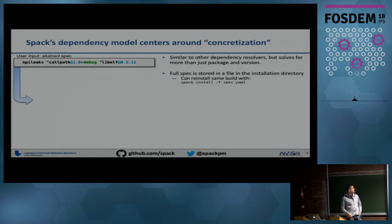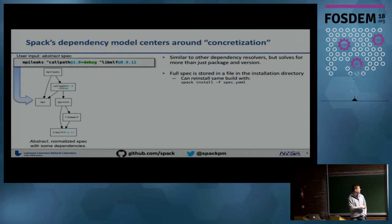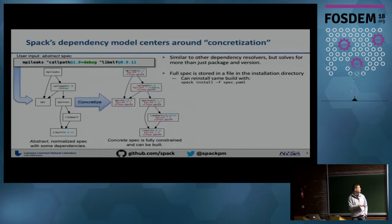The other thing that we do that maybe is a little different from some of the other package managers that have been discussed, except for Conda, is we do something that we call concretization and most people call dependency resolution. If you give Spack this description, this is a set of constraints, we generate an abstract DAG from that that tells you, here's all the packages you're going to build with the constraints that you cared about on it. And we run concretization on that to basically fill in all the blanks.